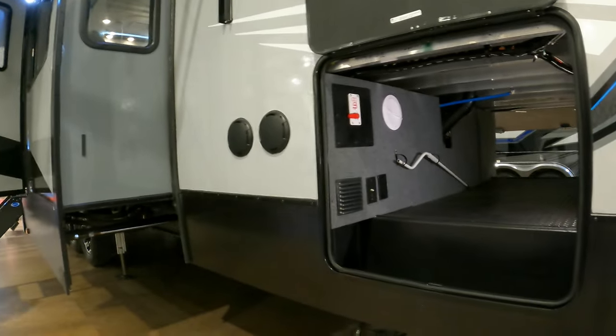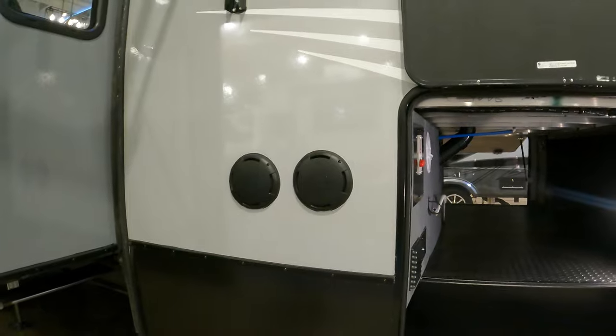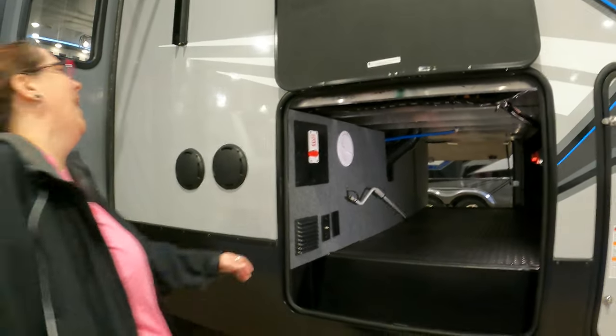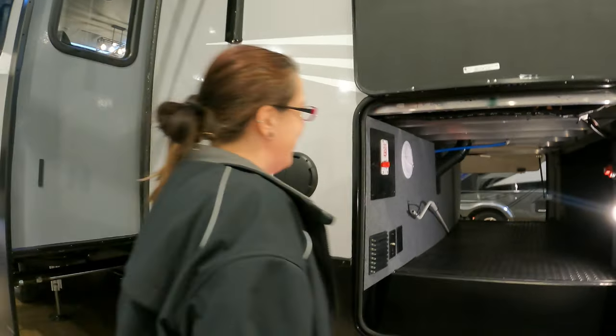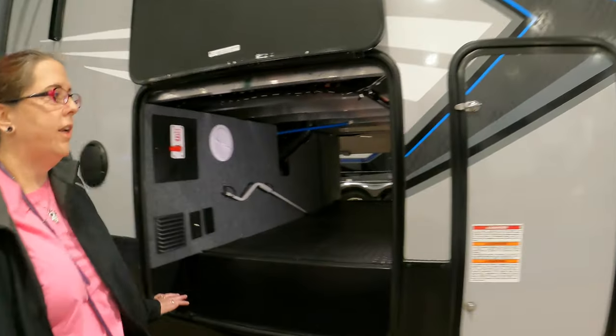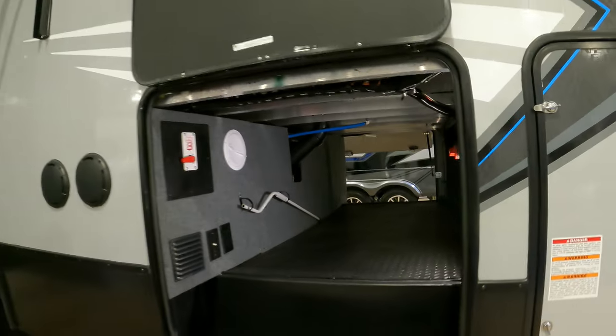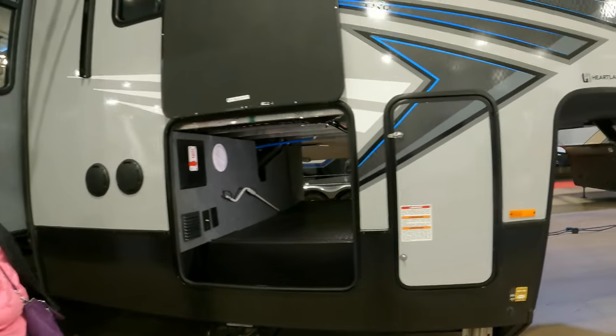What's the point? I mean, seriously, that's not considered stereo speakers. They're right next to each other. Well, and they're not the same height either. Lots of good storage. But look, they're not the same height. One's lower than the other. That's gonna bother me.